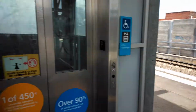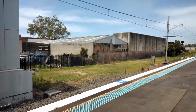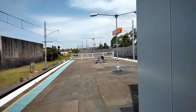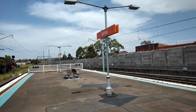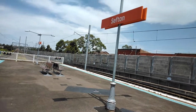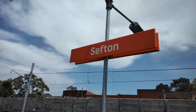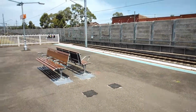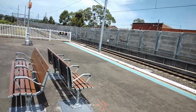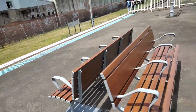Opal machines are available. Sefton now has the new orange station signage. When I was here last, we had the peeling old 1990s station signage. So here's Sefton. Some new seats, however, the signs aren't on them, as far as I can see.